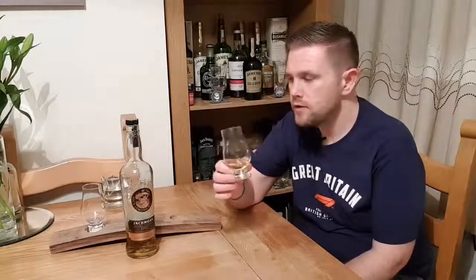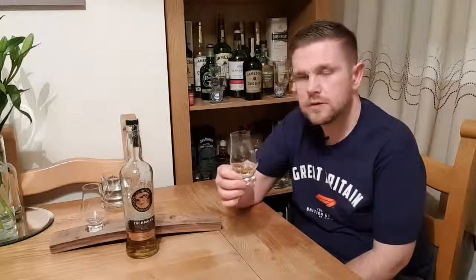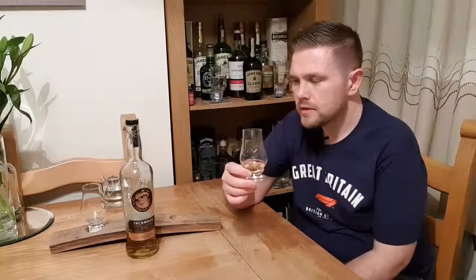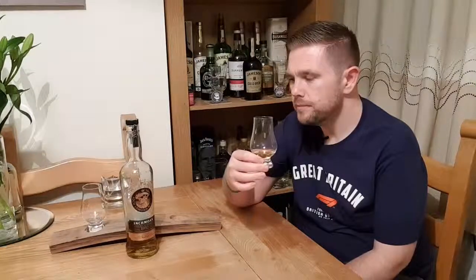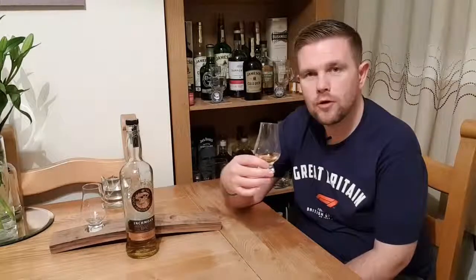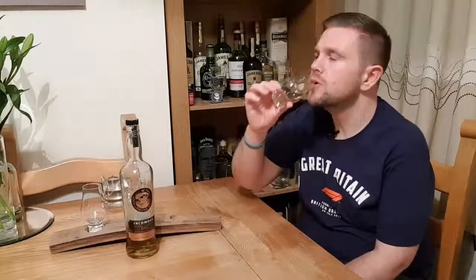And of the three I've reviewed, this is probably my favourite. It's quite a strong character to this whisky. It's got a complexity on a few different levels. The more you drink it, the more you find different flavours, and the longer it lingers. So you have to take less and less sips, or longer time between each sip. It's definitely something to savour.